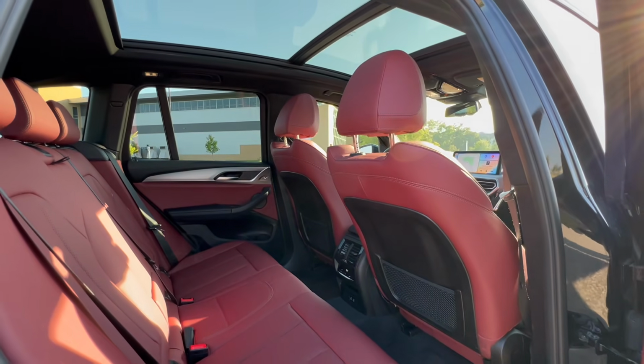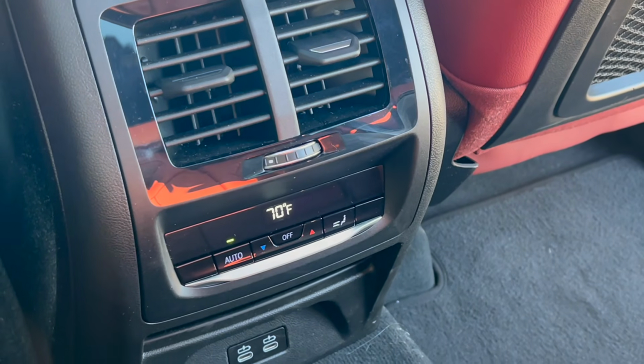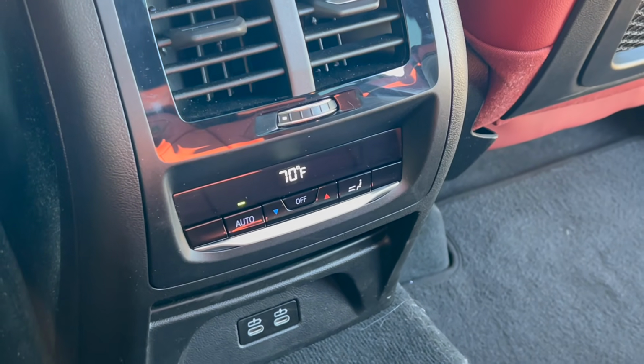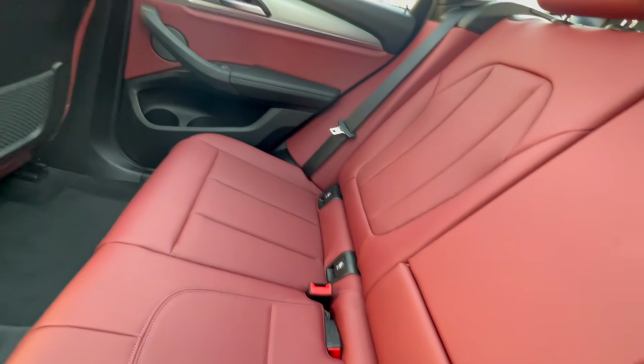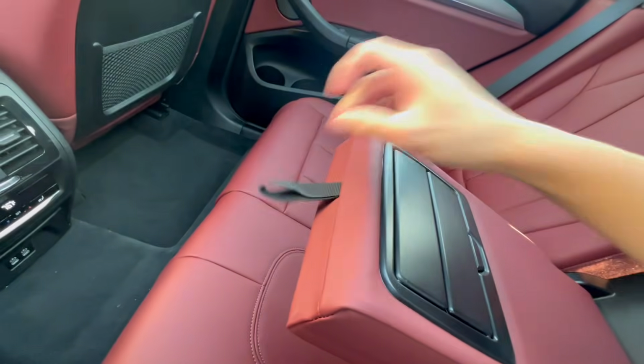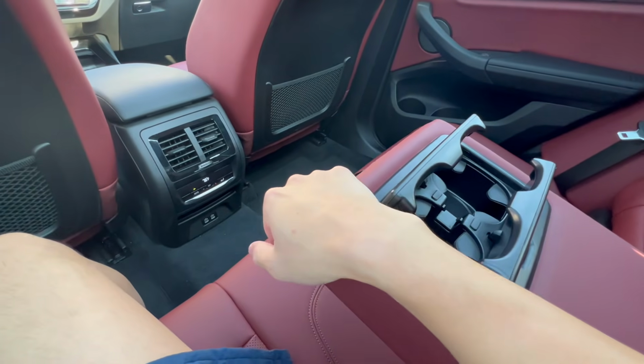You do have some usability back here as well, some practicality. You've got a digital display for your temperature, and you have two USB-C chargers. So I really think this has everything you need in the back. You've got some nets here, which always look good and feel good. And you've got, as expected, kind of an armrest slash cup holder here. I don't know why this doesn't go farther down.